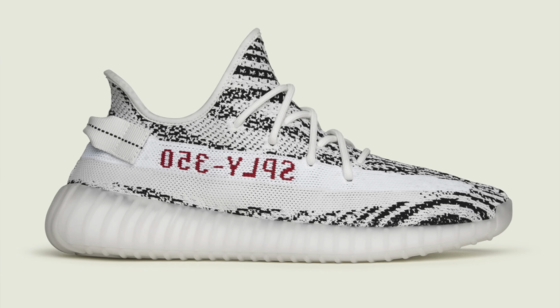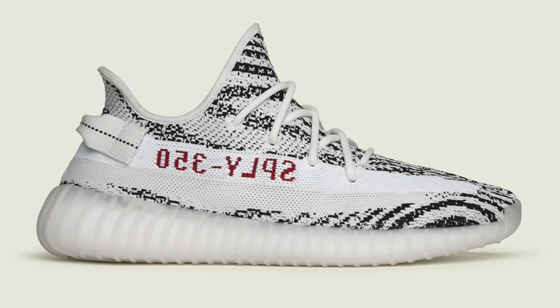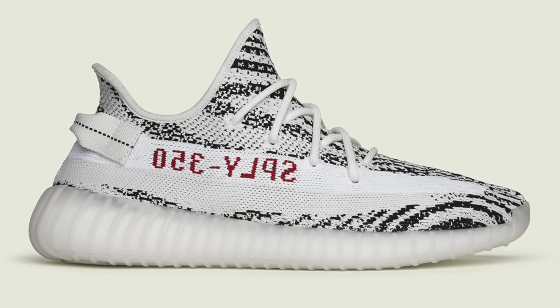I do have to say though, of the pairs that are restocking, they do seem to be dropping a lot of fan favorites, which hasn't always been the case for Yeezy Day, so I am kind of stoked for this Yeezy Day versus previous ones. But I would actually love to know your thoughts on this Yeezy Day and which shoes you guys are going for, so make sure to let me know in the comment section down below.